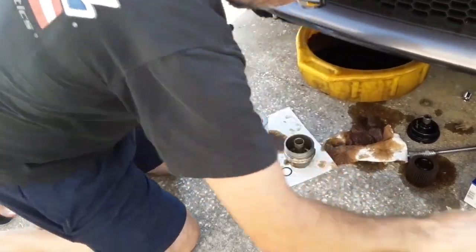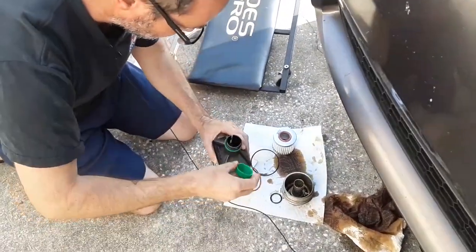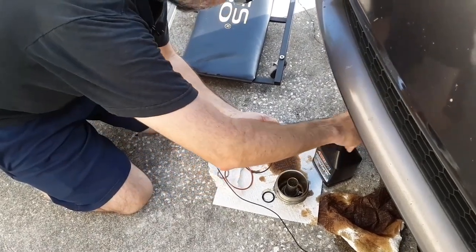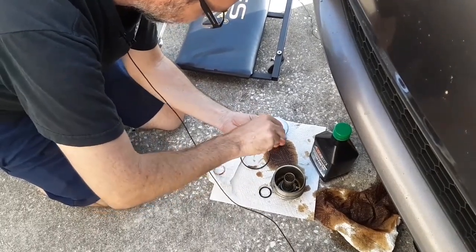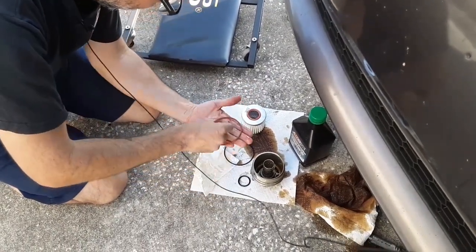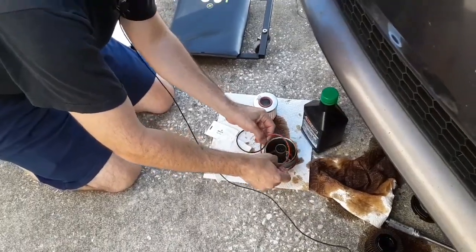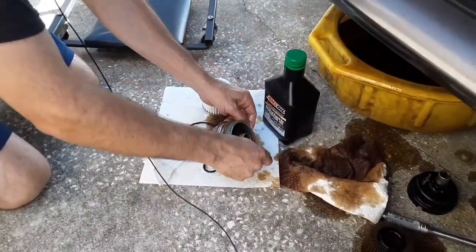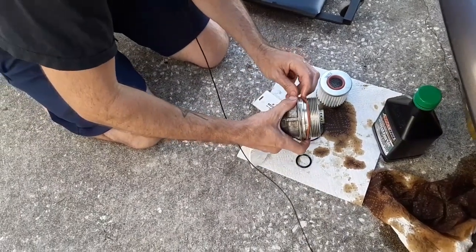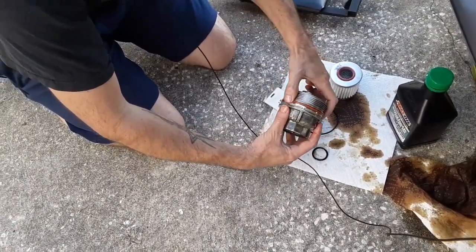All right, so we're going to get some clean oil. Ideally, we'd be, let's see. We just need a little here, maybe just enough to get things nice. Keep your O-ring oiled. And we'll get the other one here for the bottom. All right, so you want to make sure your O-ring doesn't get twisted or anything like that. And there's a groove right there where it fits. You'll know it's in there because it fits right in there.